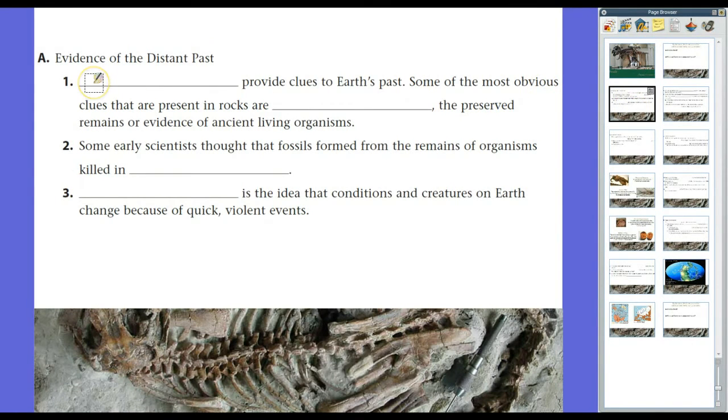See, the first thing is, branching off our unit, talking about the Earth's surface and forces that form it, is that we see that rocks provide clues to Earth's past. Sedimentary rocks, remember, are sediment laid over, compacted, and cemented over time. And because they get laid one on top of the other, they give us a good clue as to what life was like once upon a time, even hundreds of thousands, millions, even billions of years ago, because generally, deposition goes one on top of the other.